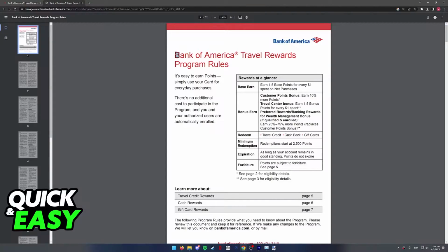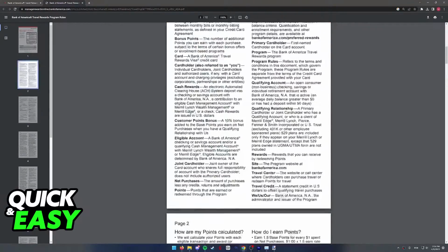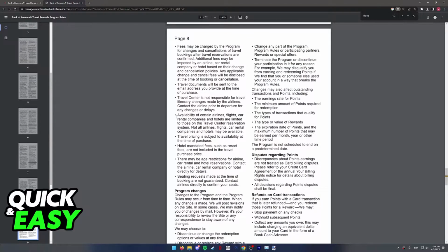As you can see over here, I have this other tab open with the Bank of America Travel Rewards Program rules. This is a document that tells us how you can use these points and how they work. If I press Ctrl F and I look for flights in this document, you will see that on page 8, they have this text related to flights.